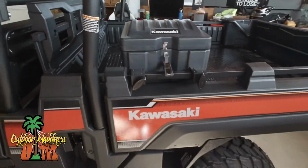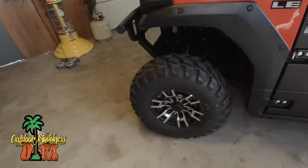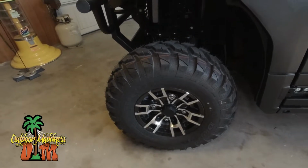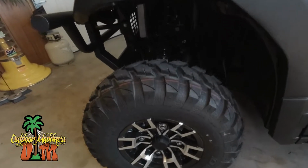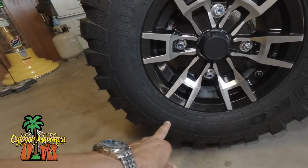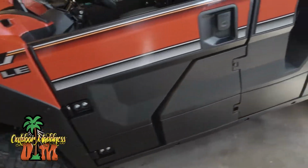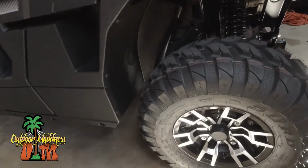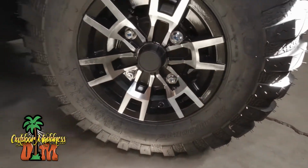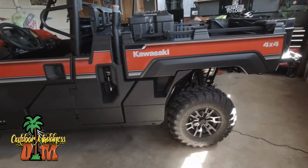Pretty neat, right? Okay, so on this model, like I said, we have the machined rims. This is what comes on the LE. You've got the Duro tires. On the front, I believe it's a 26 by 9 by 12 Duro tire, and on the back we have a 26 by 11 by 12. Really nice rims. I like the way they look.